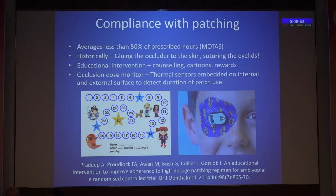So as mentioned, compliance with patching is the major issue, and it is the major issue in unilateral congenital cataract. The monitored occlusion treatment of amblyopia study has found that the actual amount of patching which happens is less than 50% of the prescribed hours, and there may be a ceiling at somewhere around 4 hours. So you can prescribe 6 hours, you'll still get 4 hours. You can prescribe full time, you'll still get 4 hours.